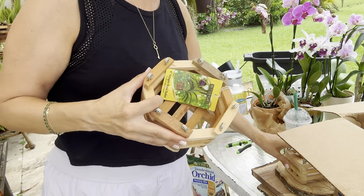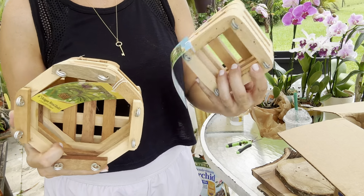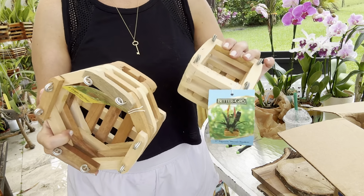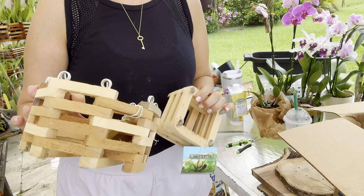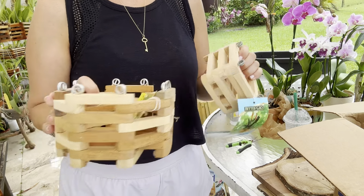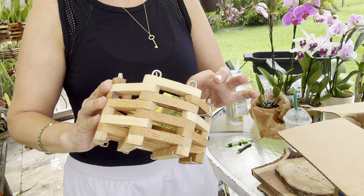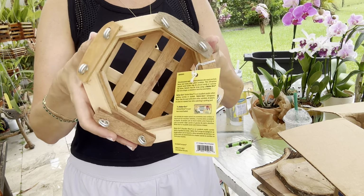So this is a bigger size. So you have a little, this is I think the 4-inch square. You can get these from the Orchid Supply Store, and I am gonna show you how I use them all over. I have them all over. This is the 6-inch octagon.